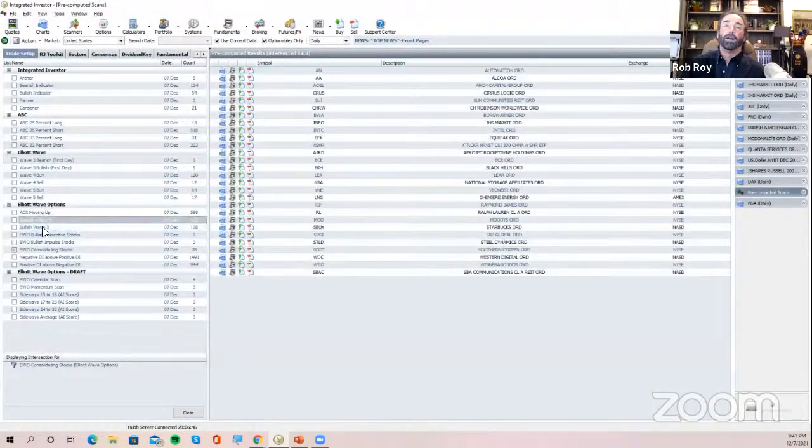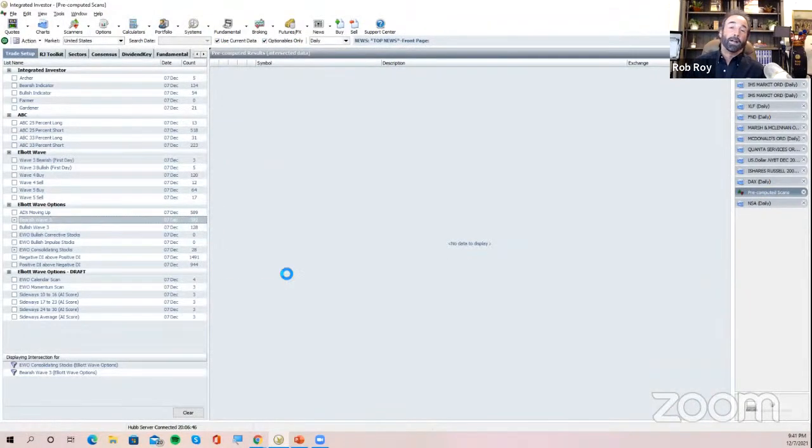Rarely is there one in a bearish wave 3. Why is that? Because we all know stocks move so much faster to the downside than they do to the upside. So it's rare when you see a triangle in a bearish wave 3. They just don't really consolidate that long in downward patterns. And of course, there's nothing there either.